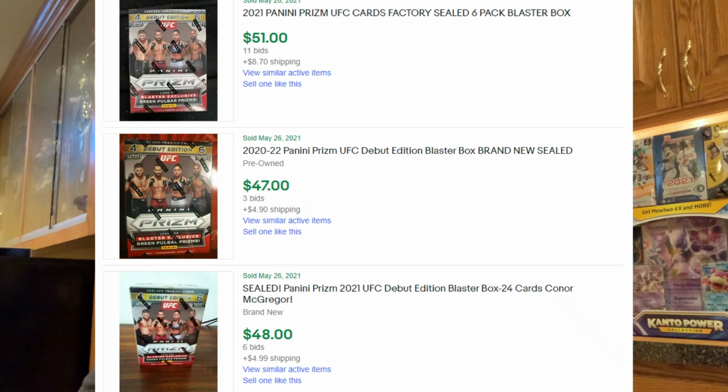I saw a listing that sold 2 for $86, which is like $43 a blaster, which is incredible. Super excited to see those prices dropping because I would love to pick up some UFC Prizm at a somewhat reasonable price. I'm fine with paying a little bit over retail, but I don't want to pay like $80-90 for a single blaster. So $50 to $45 is a great price point to pick up some UFC Prizm if you are interested.